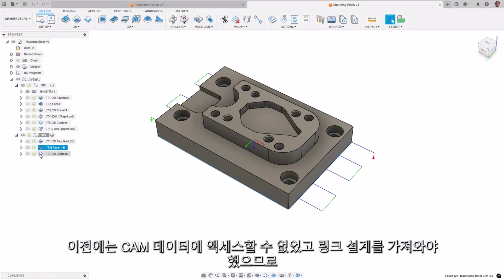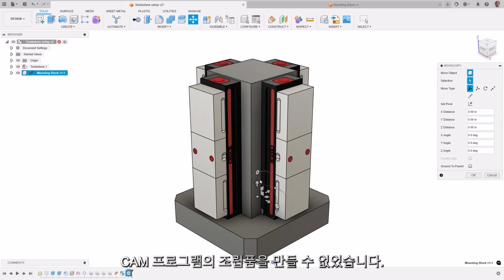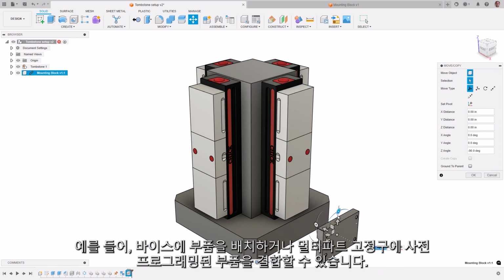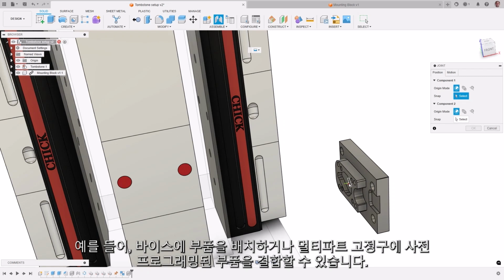CAM data previously was not accessible in a linked design that was imported, which meant that it was not possible to create an assembly of CAM programs. For example, to position a part in a vise or to combine pre-programmed parts together on a multi-part fixture.